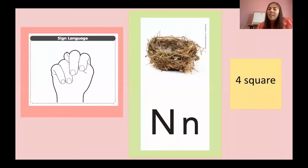Let's go ahead and do our letter of the day. The letter of the day is the letter N. This is how we do it in sign language. We grab our first 2 fingers, our thumb, we set it on our ring finger, and then we go like this. We put our 2 fingers down, okay?